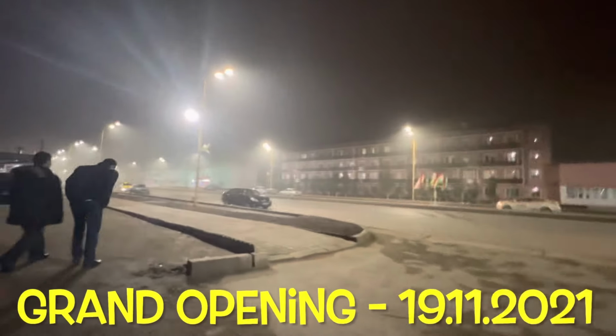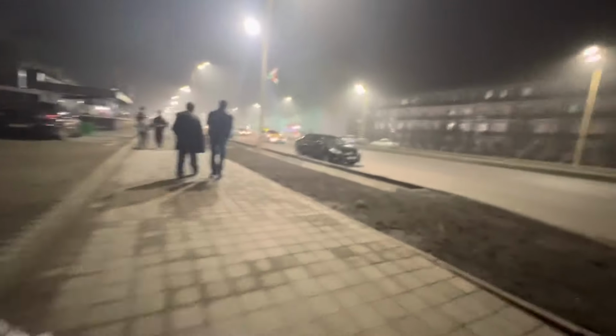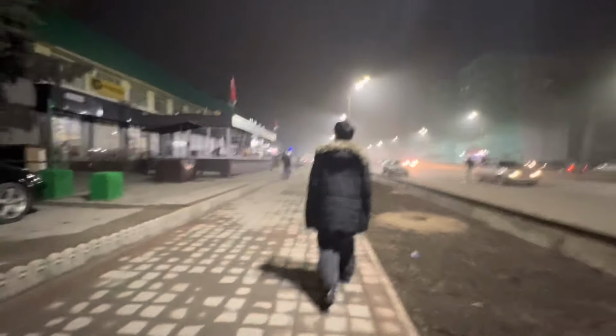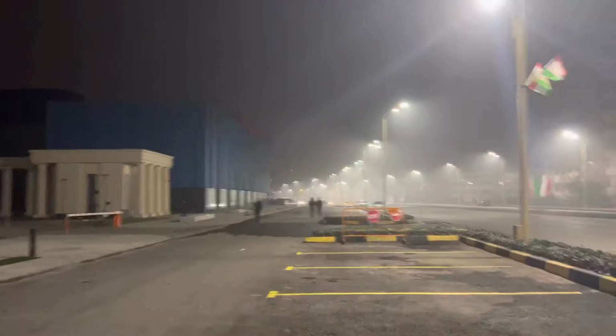Hey there again, everyone. So after work, we are now walking to Siyoma Mall. It actually opened earlier this evening, so that was around 6, 7, or 8, and right now it's past 9 p.m. and we are walking towards Siyoma Mall here in Firdevsi.